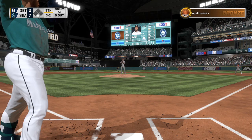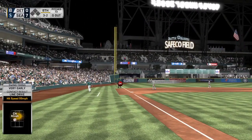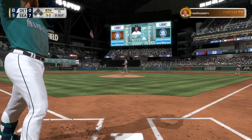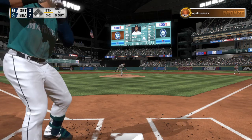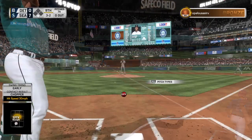3-2. Hey, that's a good job right there. You very rarely see pitchers double up where they go a pitch inside. Normally they'll go back outside, but he followed that up with another pitch on the inside part of the plate. Oh, he saw that changeup really nice. He just wasn't able to keep it fair. Dribbled up the line, but it gets foul.